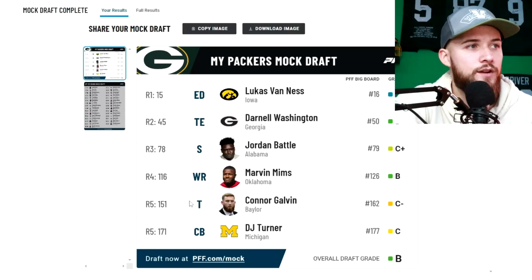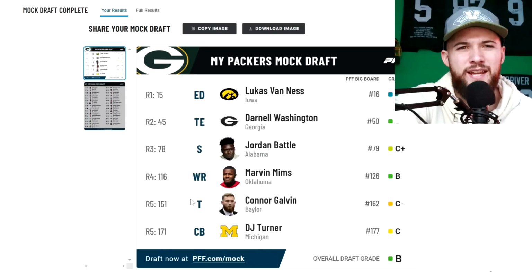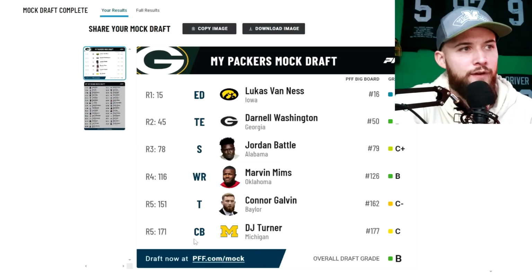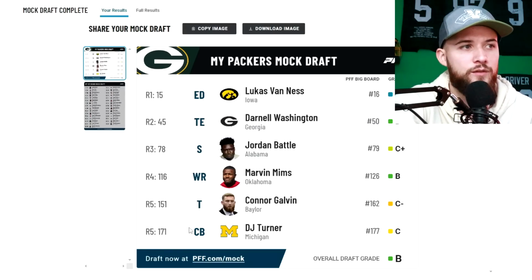Connor Galvin here at tackle at round 5. Mainly played left tackle at Baylor, but he could definitely play right tackle for you. Could be a swing tackle. Good to have tackle depth with the unknown of the future at tackle for the Green Bay Packers. Then our final pick at round 5, a depth corner in DJ Turner. Was really solid the last 2 years at Michigan, and overall, the Packers having, just like tackle, another depth corner I think is a really good idea here.